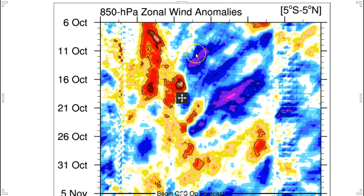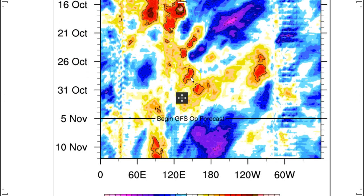Blues, purple suggest easterly anomalies. This is zonal wind, the east and west component of the wind only. We don't care about north and south. Easterly winds, this is going back in time, October, in control. Here were the yellows and oranges, westerly anomalies, first batch of any westerly anomalies, and therefore the active phase of the MJO since March of this year.